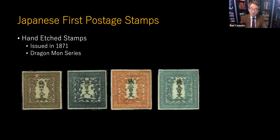And the design of these 4 stamps was dragons. So 1 dragon and 2 dragons. So there are 2 dragons on every stamp. And the unit of currency is mon. So 48 mon, 100 mon. So we call these stamps the Dragon Mon series.